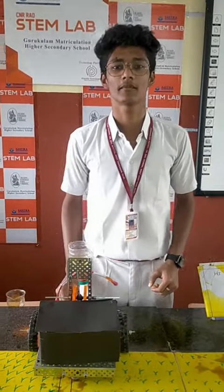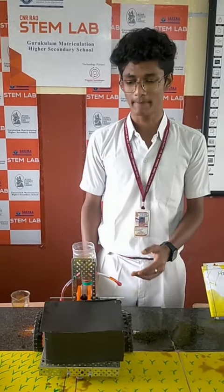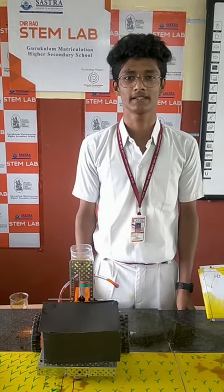This high-tech assistant of farmer works on the basis of coding and a battery. So this is very eco-friendly as well as budget-friendly.